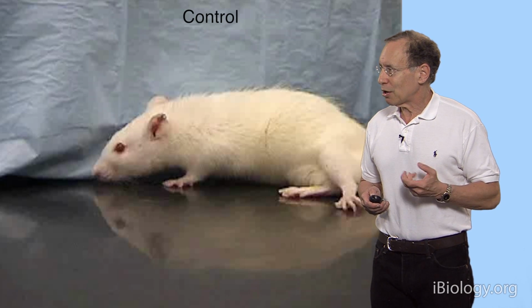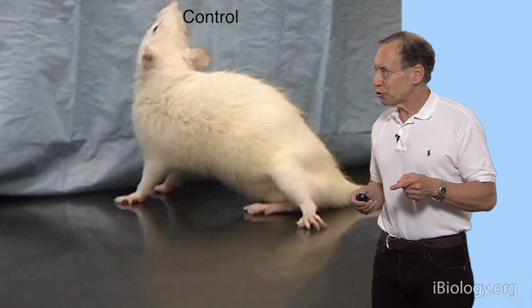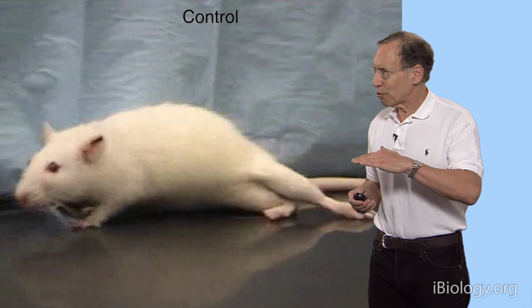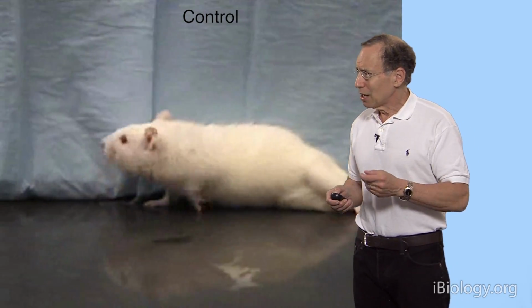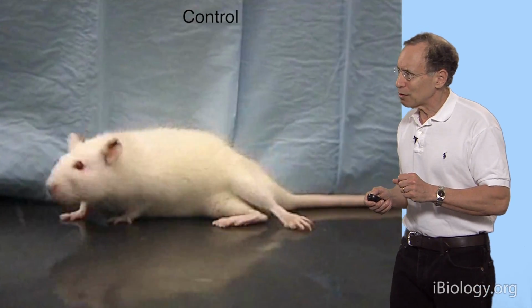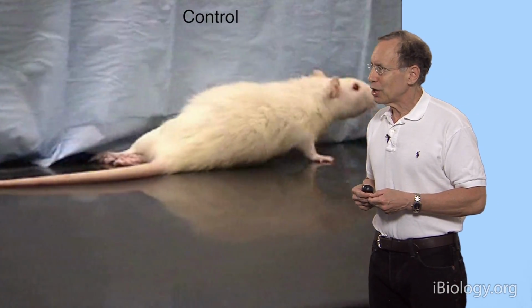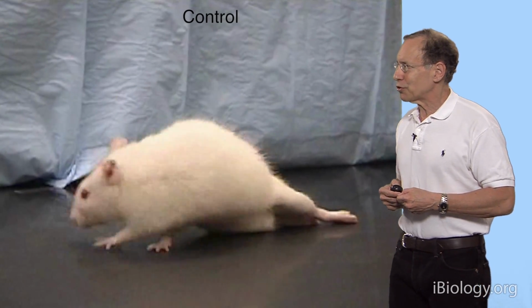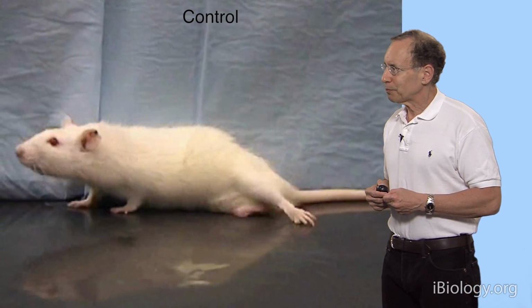So first, I'll just show a typical control animal. And notice that he's not able to support his weight very well on the backside. And as you'll see, the paws are splayed in a rather awkward fashion. So he'd get what's called a BBB score of about 5 out of a possible 20. This is done 100 days after the start of the experiment. And we'll just look at this for a little while longer.